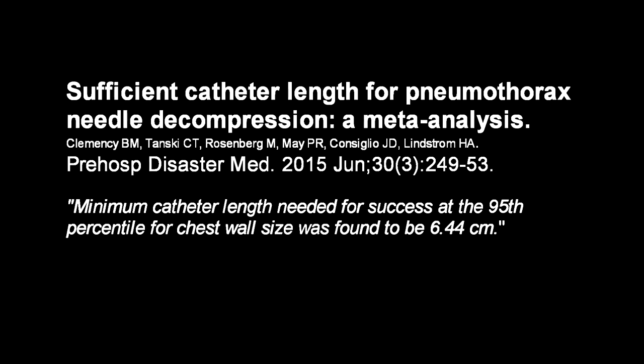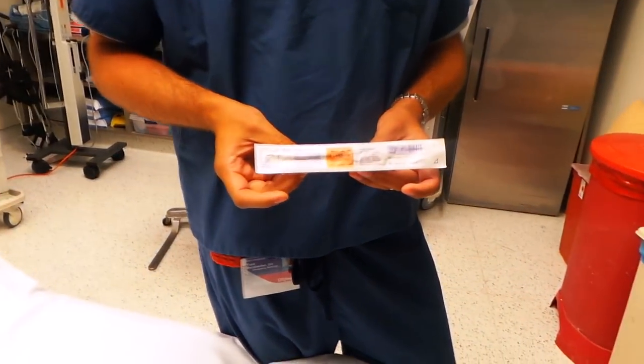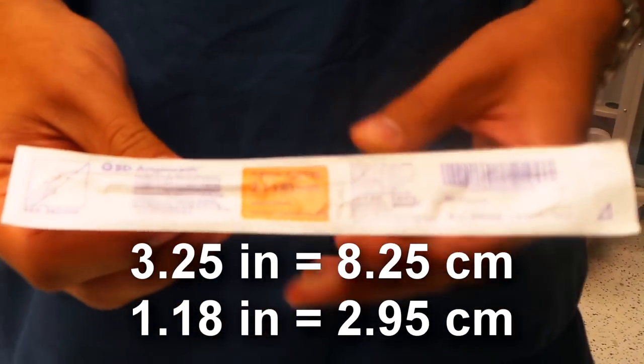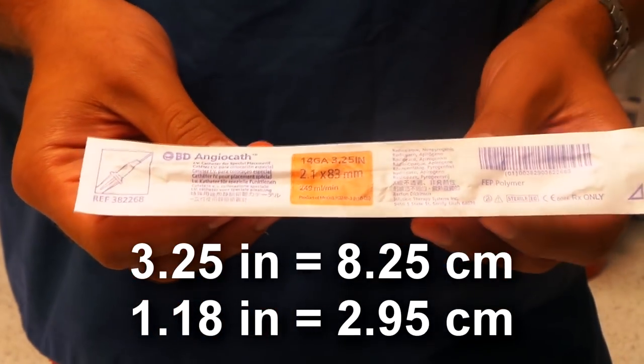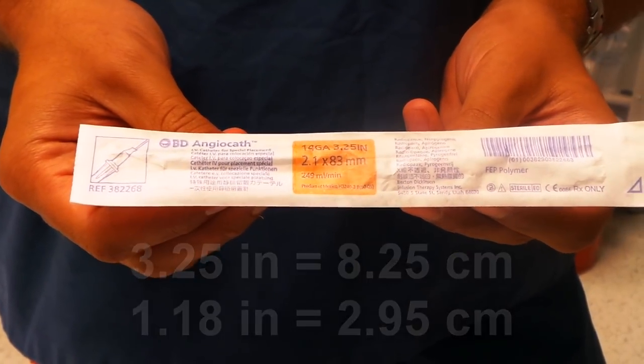However, there was a recent meta-analysis published in Pre-Hospital Disaster Medicine in 2015 that now cites around 6.5 centimeters as appropriate length for needle decompression. So in this case here, we use a 3.25 inch. And you have this in your airway box over there, right? We have this in what we call our pneumothorax box. We have several of these, and they're actually all over our trauma bay, so you can find it pretty easily.